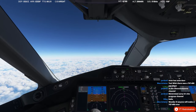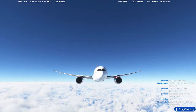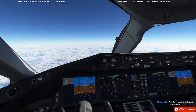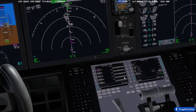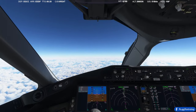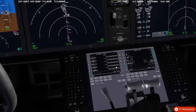Hey Riley, how's it going? Okay, let's have a look how far we are from the top of descent here. Now it's saying Onoco 11,000, so definitely isn't going to be 41,000 at Pipep, is it? So that's a 30,000 difference, 90 miles away as a minimum is the descent.